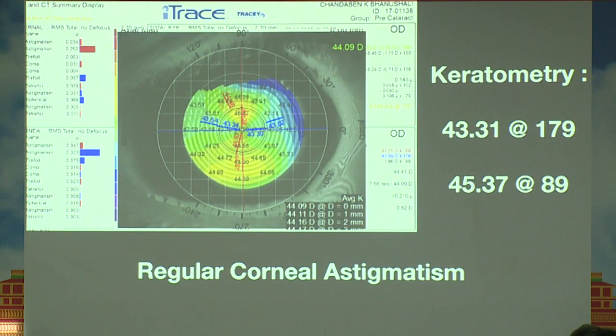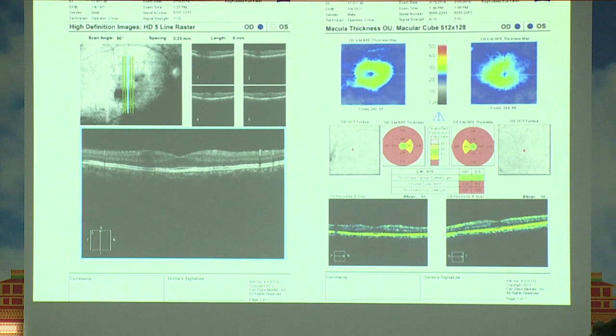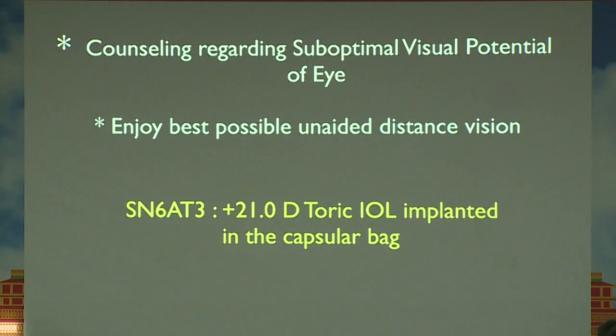And just to show you in a larger perspective, the IOP is well controlled, and this is a bad field. The superior arcuate part is almost gone. The inferior one's already building up. And the question is, is it right to do this IOL in this patient, or is it not right to do this IOL? Macula is okay, so the OCT is unremarkable.